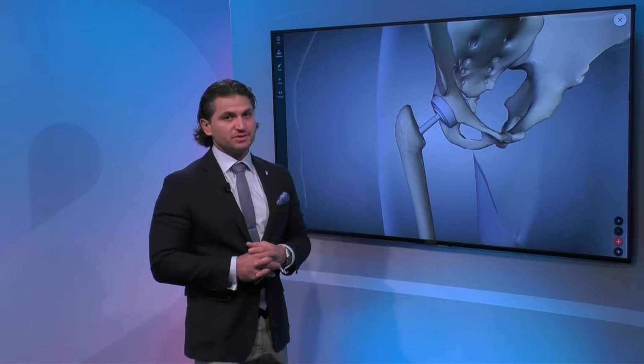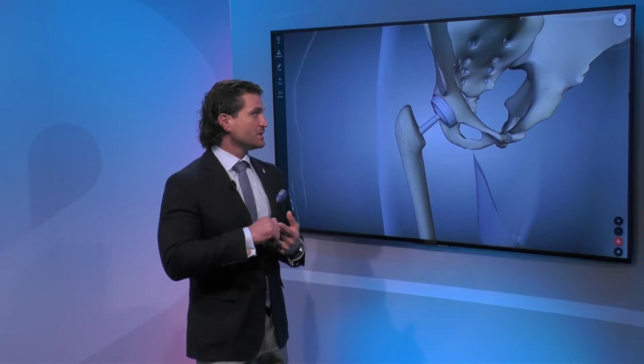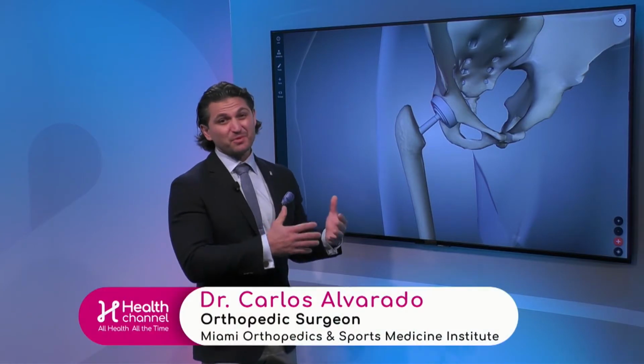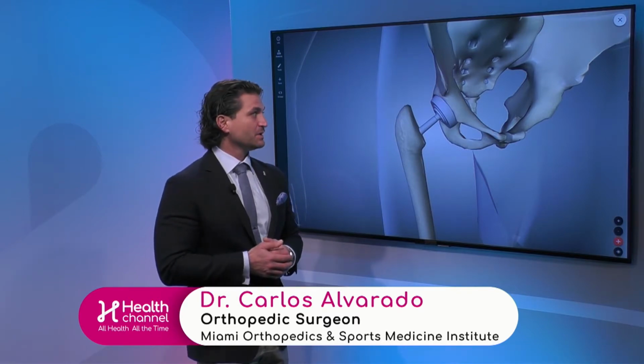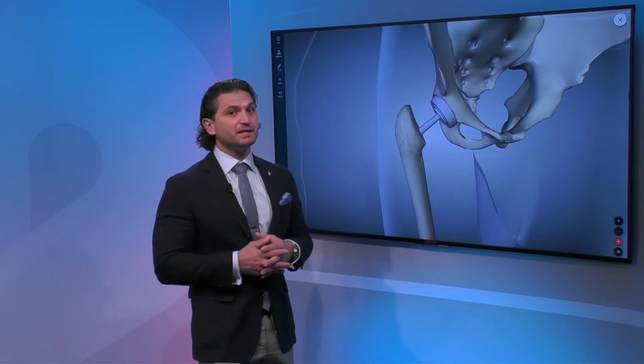The beauty of this surgery is it can be done relatively easily in most patients. It can be stable immediately. You can get up and walk on it the same day. Some patients go home the same day, believe it or not. Most patients will stay overnight. Like I said, the success rate of this surgery is upwards of 98%.